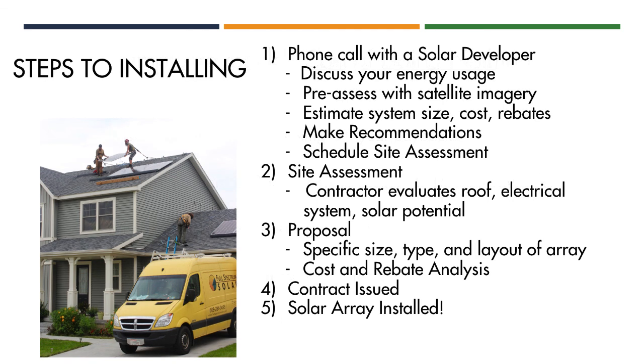So if you're interested in installing solar, these are the next steps in the process. Ideally, you want to make a phone call with a solar developer. You'll be able to discuss your energy usage. Your solar installer or your solar firm will pre-assess your building or your facility with satellite imagery. They'll give you an estimate on size, cost, etc. And then what they will do is they will come out and schedule a site assessment. And what they do with the site assessment is they get up on the roof, take some much more accurate measurements that will give you a much more concrete idea of what size.